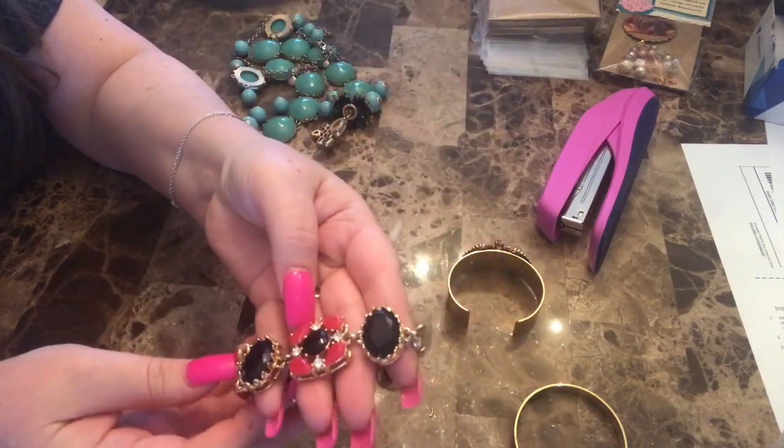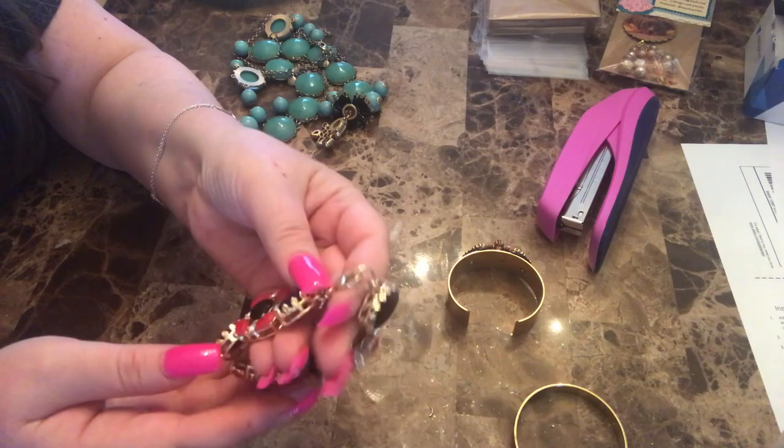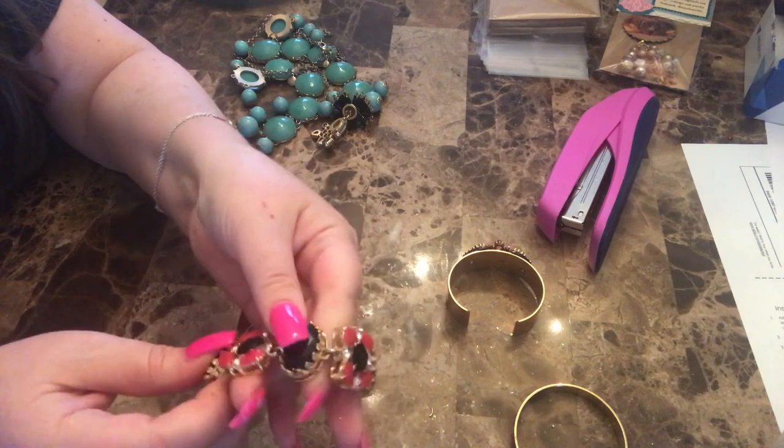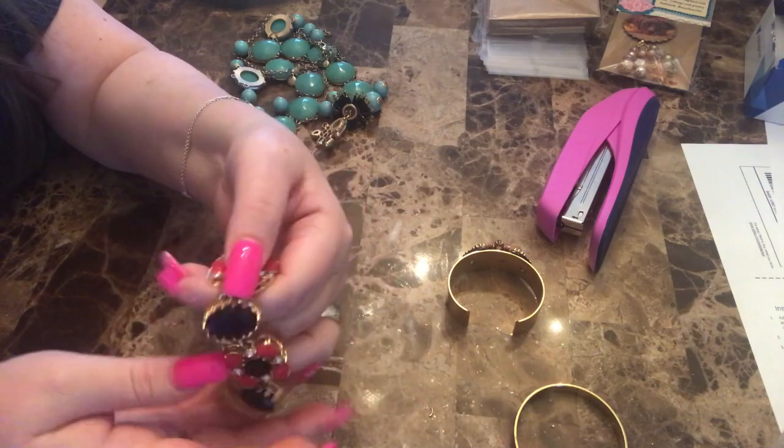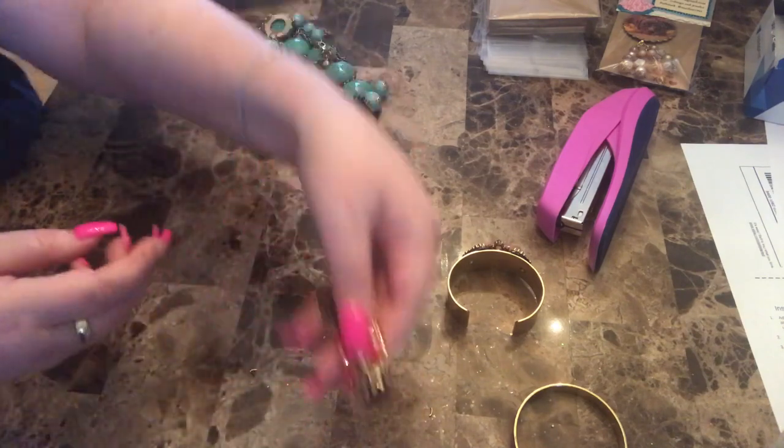A lot of crystals, and it looks like some kind of beading, and it's a chain link. What a lobster claw clasp. Really pretty.